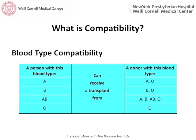As you can see, someone with blood type A can receive a transplant from a donor who is type A or type O. A person with blood type B can receive a transplant from a donor who is type B or type O. A person with blood type AB can receive a transplant from anyone of any blood type. These people are called universal recipients because of this. A person with blood type O can only receive a transplant from a donor who is also type O. As you can see, a donor with blood type O can donate to anyone, which is why O donors are called universal donors.